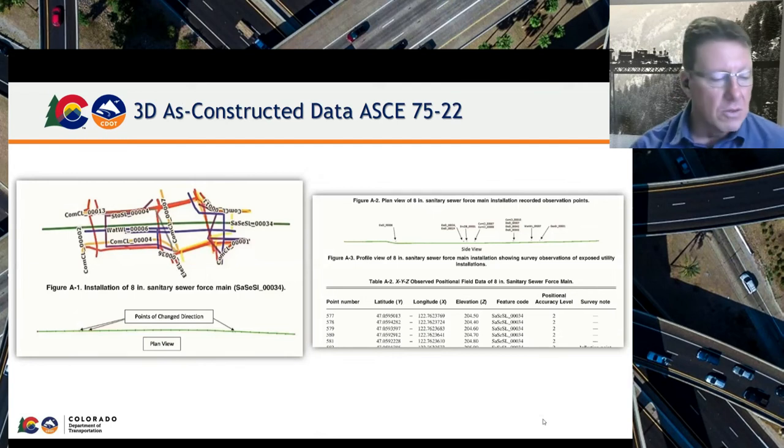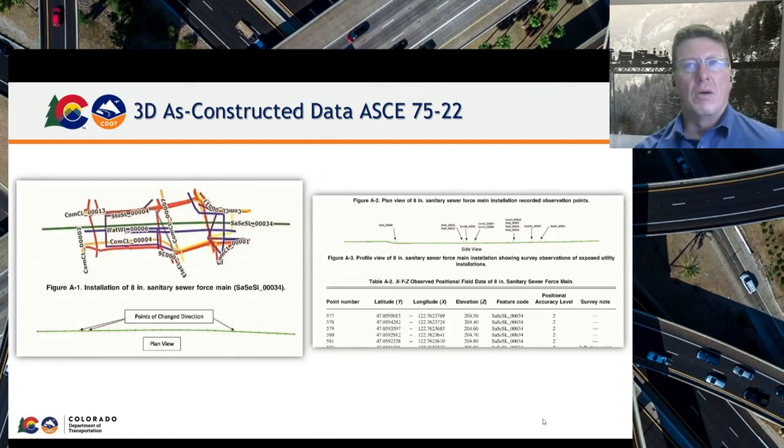One thing that 75 does well is talk about 3D data capture, what's expected, what you should do to set it up, and the attributes you should capture. But just showing this example within 75, here's where points of change along the vertical, maybe it's a water line that's running horizontally straight, but vertically it's diving down 10 or 15 feet. We have water lines that do that. We have other lines and comm lines that do that as well. So trying to capture those locations where they bend horizontally and vertically is extremely important for your database.